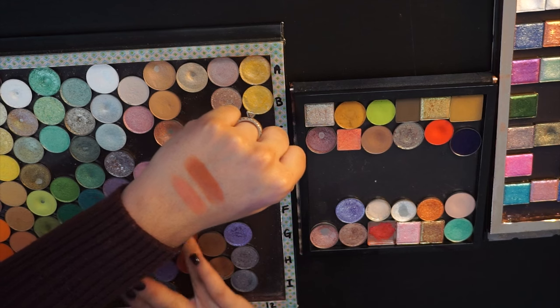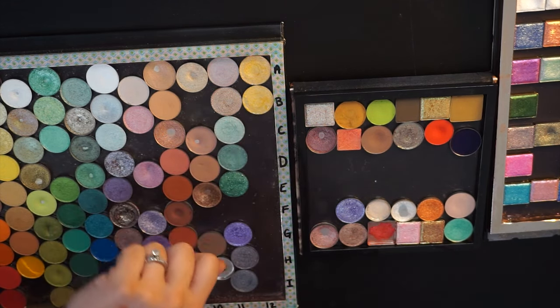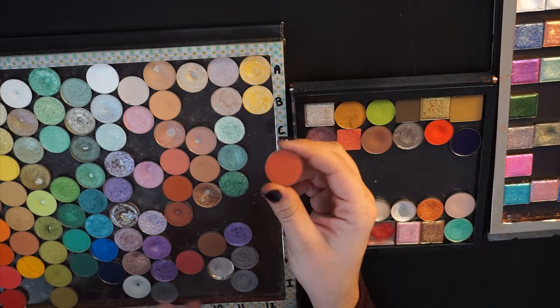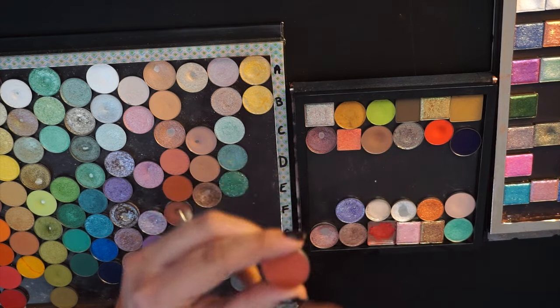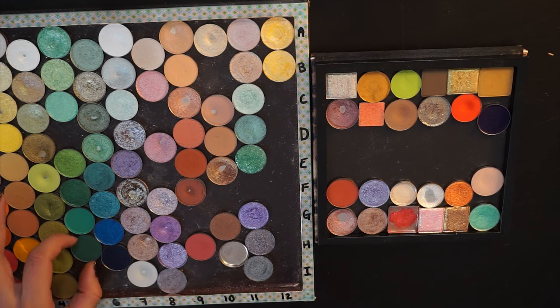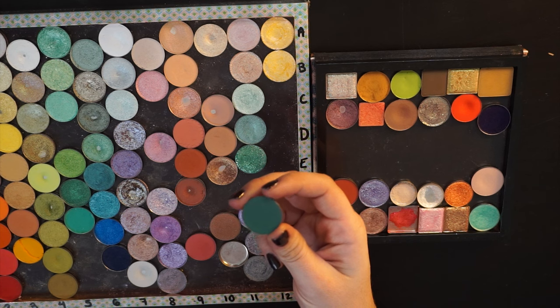My camera is about to die, so hopefully it doesn't before I can pick a shade. Ooh, you know what? I kind of want to see how I like this one, because I didn't like how it swatched. So I'm going to pull this one in for scientific reasons. I have an urge to wear a deep green like this. So I'm just going to lean into it.